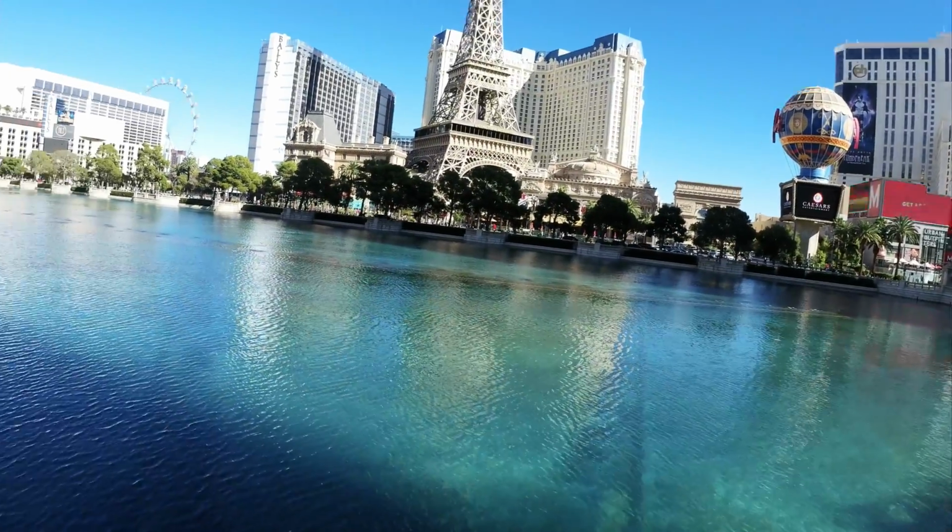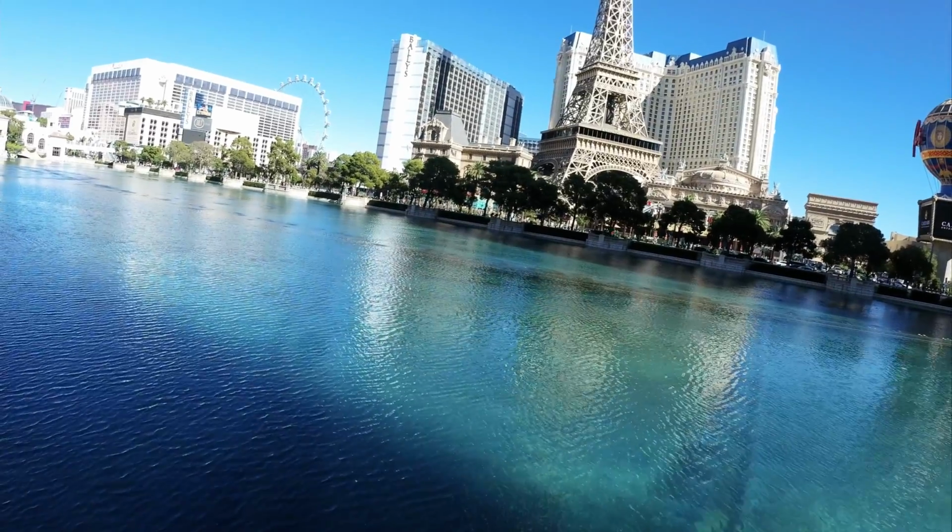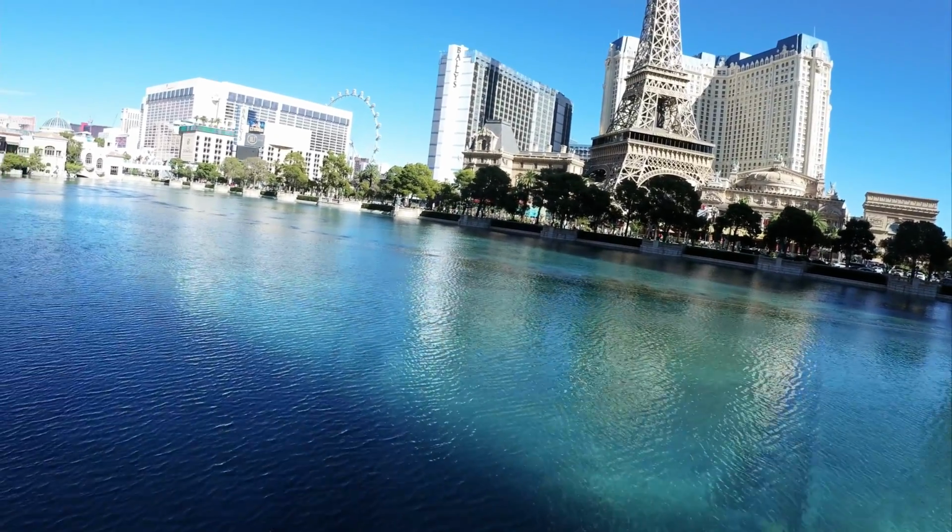Alright, just waiting for the fountain show to start. The way you know it's going to start is when you see those fountain heads start to percolate. That is their warning that it will start in 2 minutes. So whenever you see the fountain heads percolate, you have 2 minutes to catch the show.